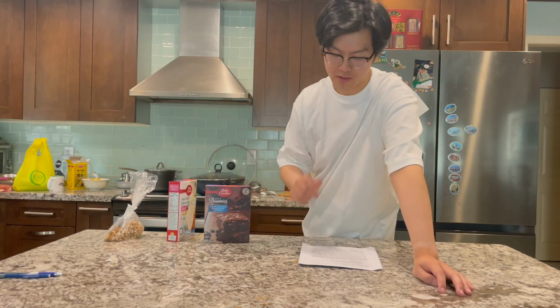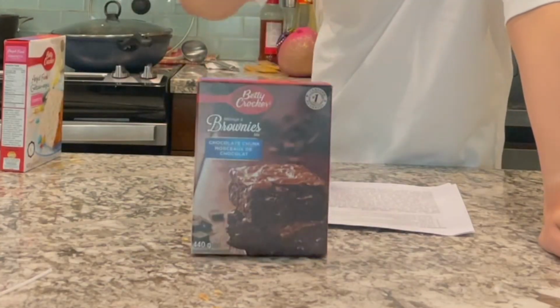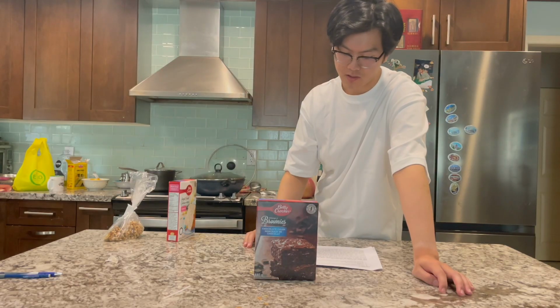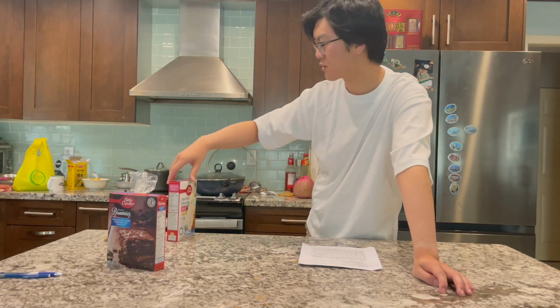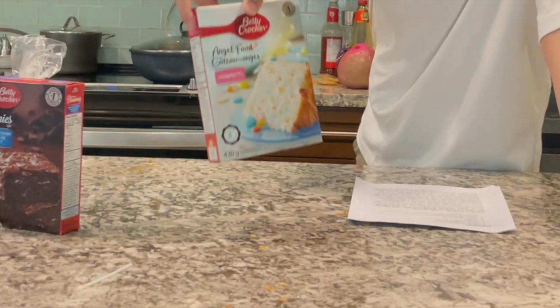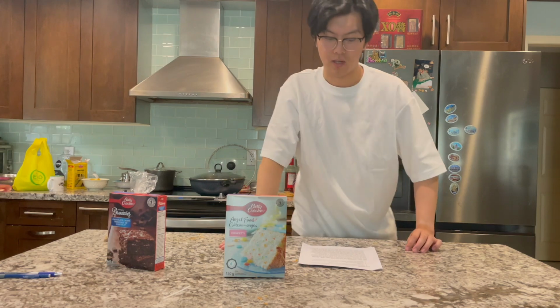Let's list off the ingredients. First of all, half a box of brownie cake mix, half a box of another type of cake mix, and because it didn't specify, I just went with angel food confetti. It looked pretty nice. Then we need 1/7 of a bar of butter, softened.